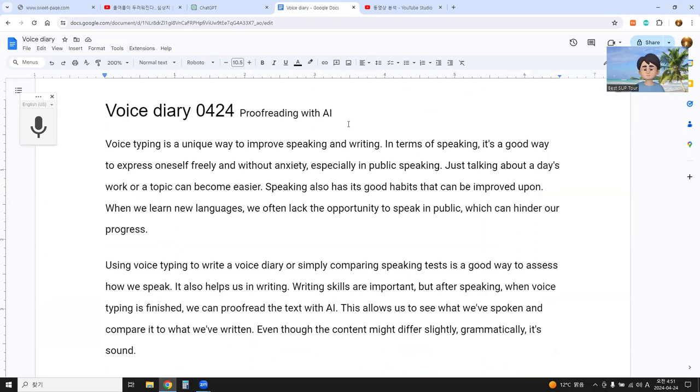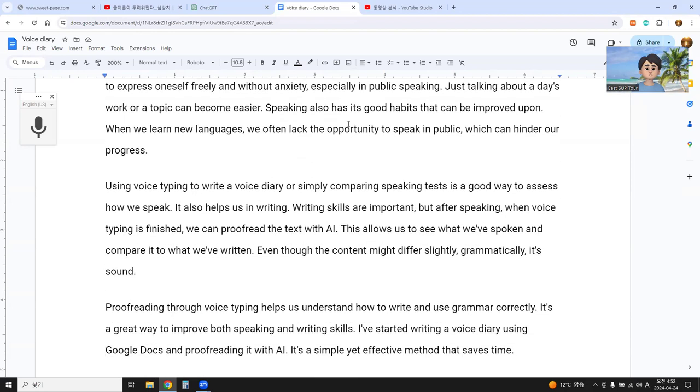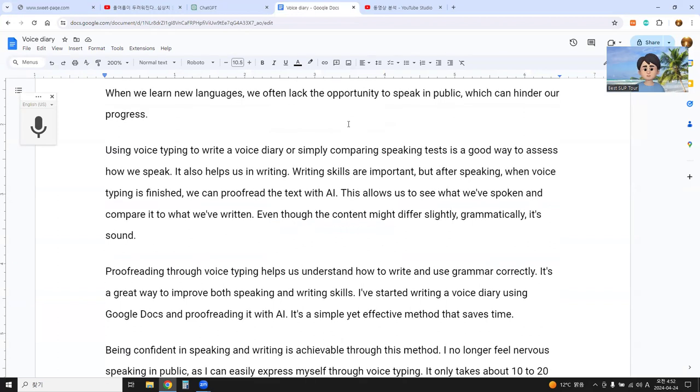Voice typing is a unique way to improve speaking and writing. In terms of speaking, it's a good way to express oneself fully and without anxiety, especially in public speaking. Just talking about a day's work or topic can become easier. But when we learn new languages, we often lack the opportunity to speak in public, which can hinder our progress. Using voice typing to write a voice diary is a good way to assess how we speak. It also helps us in writing. After voice typing is finished, we can proofread the text with AI. This allows us to compare what we've spoken to what we've written. Proofreading helps us understand how to write and use grammar correctly.